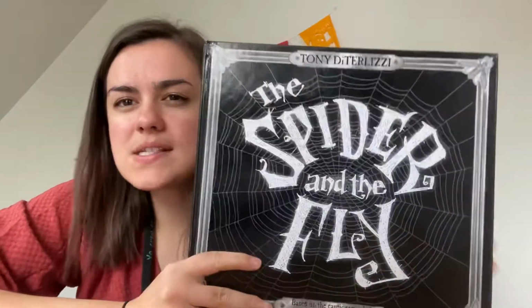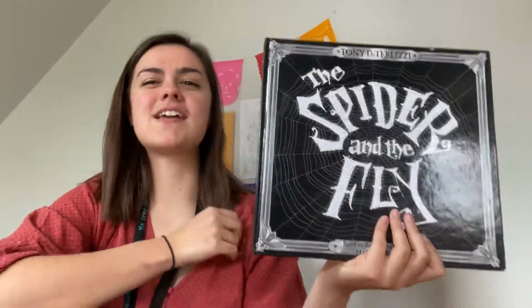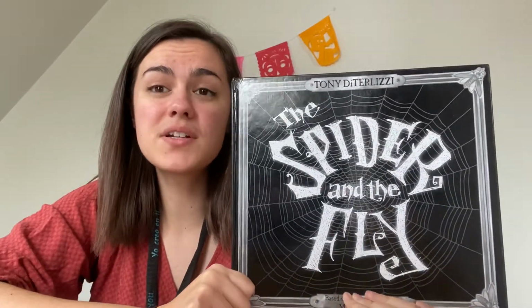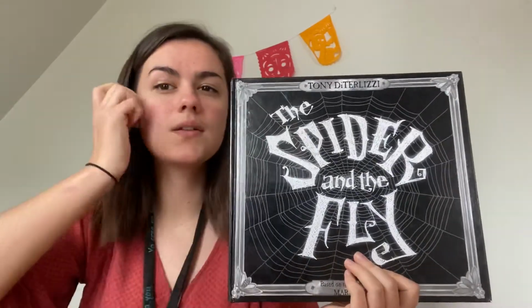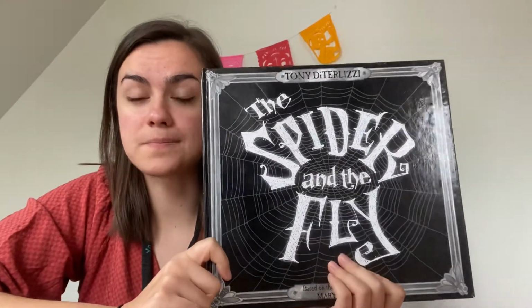I wanted to read this book today because it reminds me a lot of Juan, and Juan is really in my heart today. So Juan, if you're watching, this book is for you. Juan and Miss Steiner really like to read this book because we love the pictures in it. But if this book is a little bit scary for you, that's okay. You don't have to watch the whole thing.